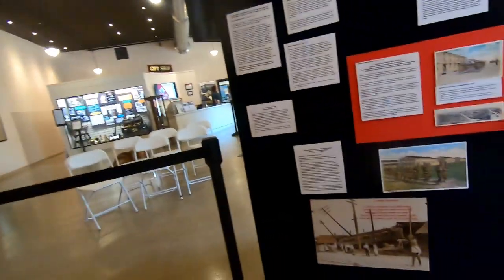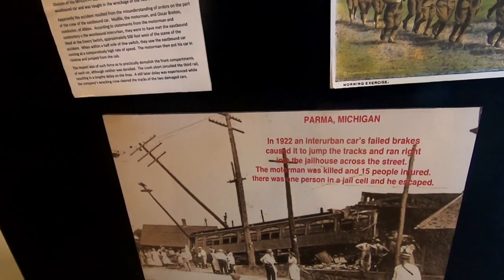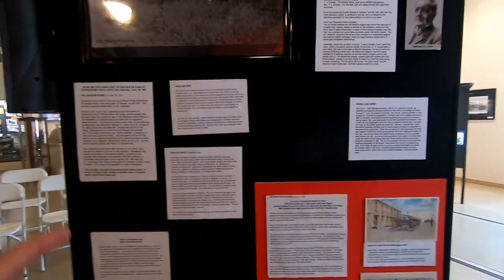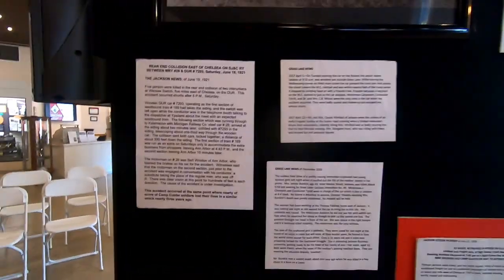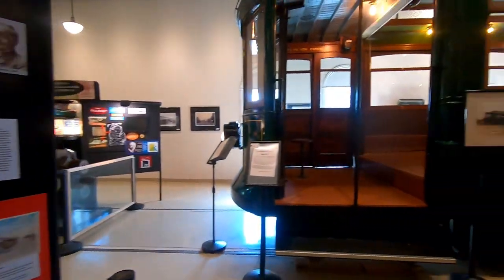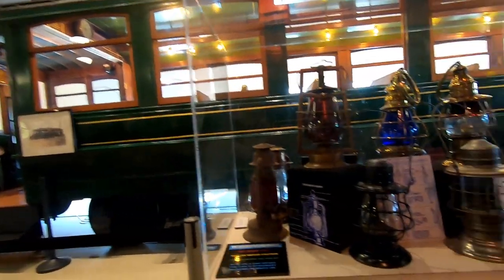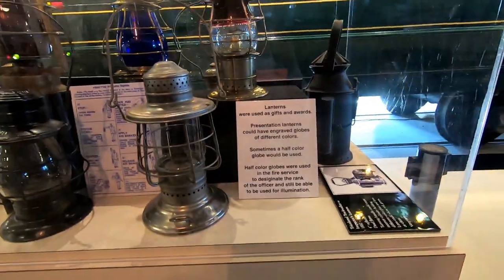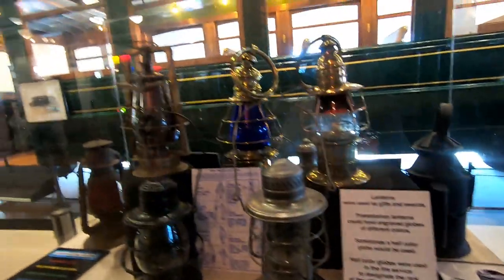Ooh. 1922, the car's brakes failed. Wow. Ella Sharp Museum. That's another museum I want to go to. Take a look around here and show you some cool stuff. Alright. Some of the lanterns they use. It's really neat.